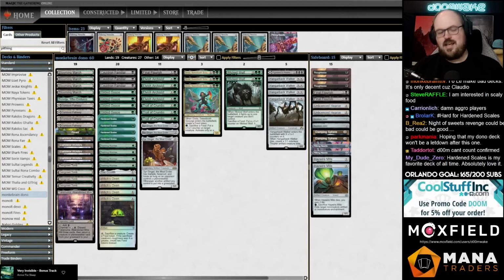Golgari Scales, last League of the Night. Shout out to Monkey Brain for this particular donation deck. Again, as we talked about earlier, this was mostly a Claudio idea that we molded and changed a couple of cards.